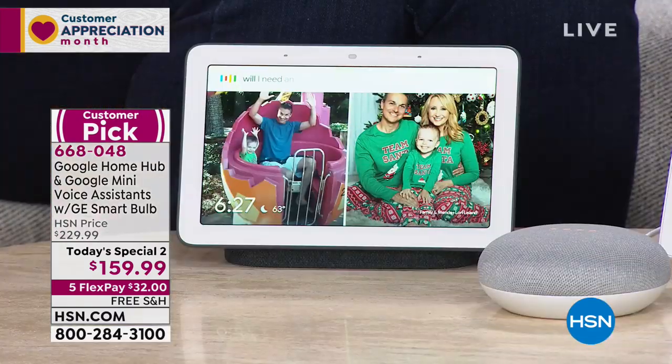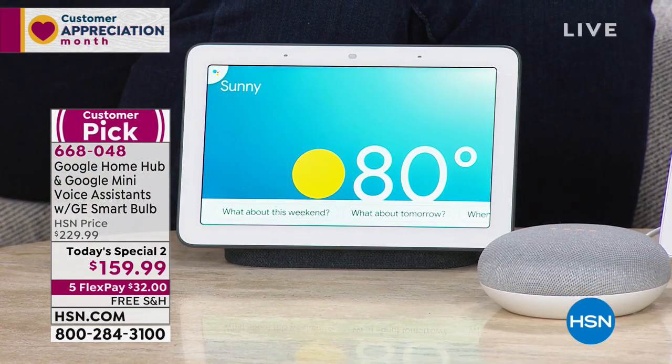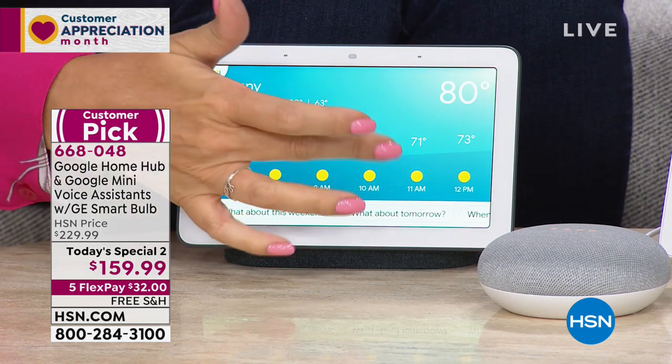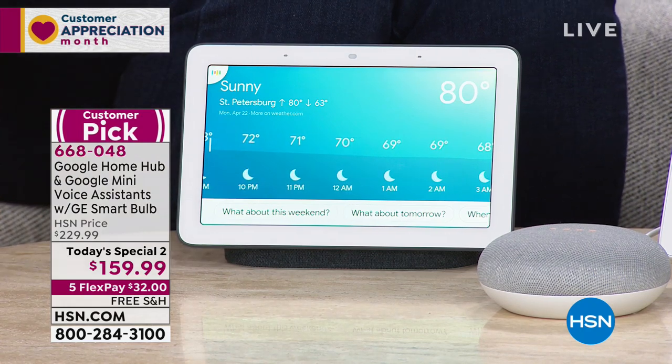I mean, hey Google, will I need an umbrella today? No, today is not forecast to rain in St. Petersburg. This is good information to have because we had a monsoon. The forecasted high of 80 and a low of 63. We had that monsoon the other day. And look at this, it's going to show you all of the different hours of the day. That storm came out of nowhere. I mean, right? That was really crazy, right?